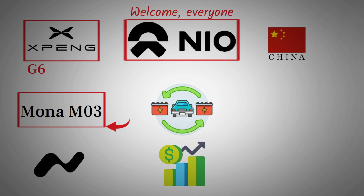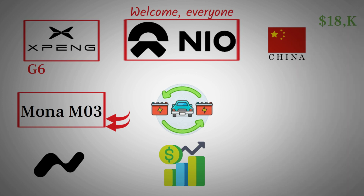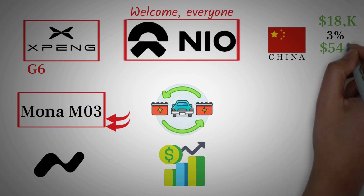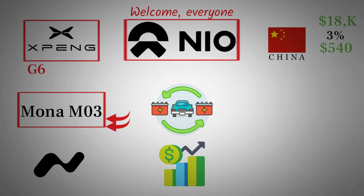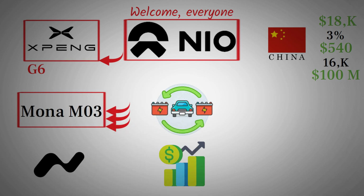Now, looking at the financial aspect, the Mona M03's average sales price (ASP) is around $18,000. With an estimated vehicle margin of approximately 3%, Xpeng is making about $540 in profit per unit sold. This profit must cover other expenses, including marketing, research and development, and overall operational costs. Given Xpeng's current monthly sales of around 16,000 units, if this momentum continues throughout the year, the company would generate roughly $100 million in pure profits from the Mona M03.